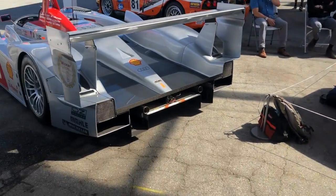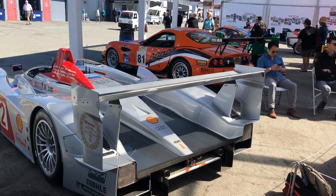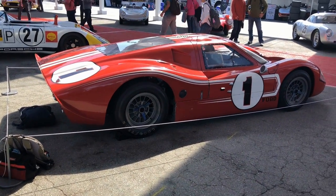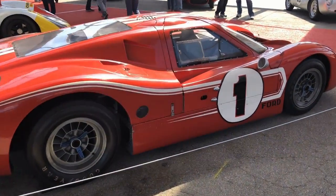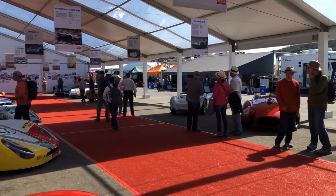Now there's the iconic race car. You see, you got another Panoz behind it. Ford GT40. Now, I thought Wayne Carini owned this car, but I might be mistaken. Yeah, 1967 Ford GT40.